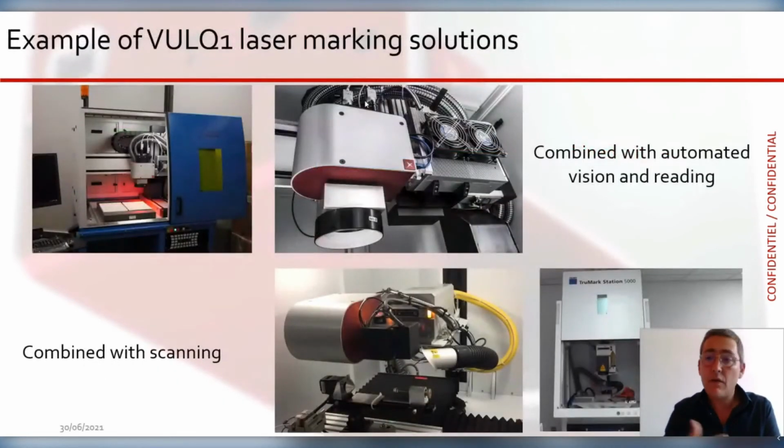And here, that's a few examples of integration in a few machines. This one is for a luxe customer in Switzerland. You can see here the laser, here our product, and it's combined with vision here, so that you can position the mark and also immediately read and upload the marking to the quality system. Here is a second kind of setup where you're combining the laser, the beam shaping that you can see here, with a scanner to mark larger codes.